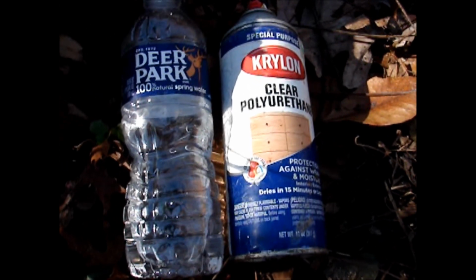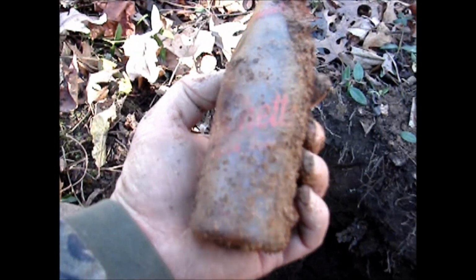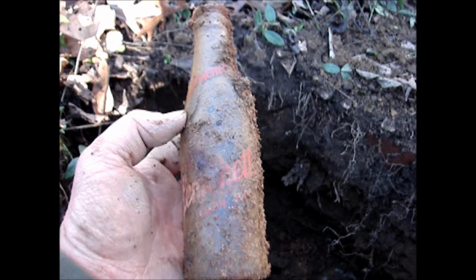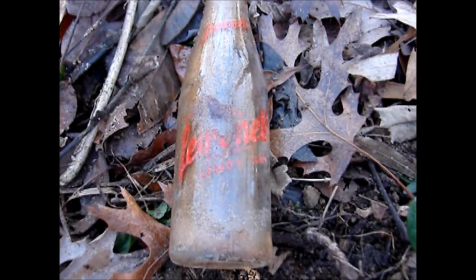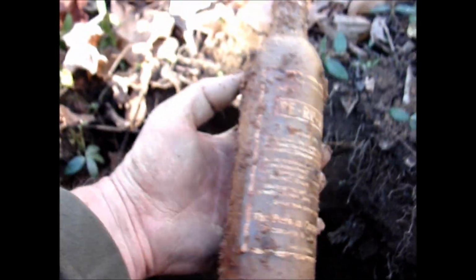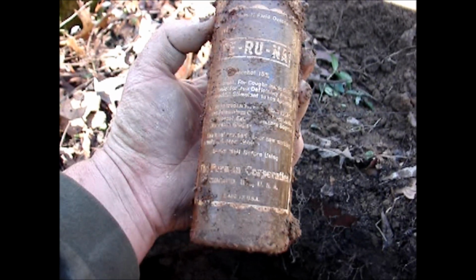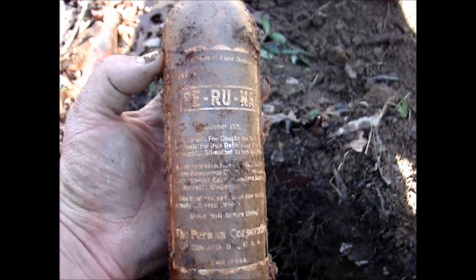Alright, I got some water to wash the dirt off and some clear spray. And we are in an ACL hole for sure. Several bottles sticking out right here. I think they're both sodas. A lemonette. Haven't found one of those in a long time. Well, as usual, some of the paint came off before I could spray it. But what else do we have here? It's another ACL. What is it? It's not a soda. Some kind of a household bottle that's about the size of a soda, though. That's interesting. I might want to spray this one anyway.